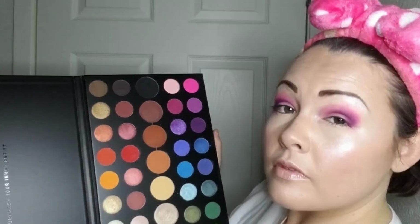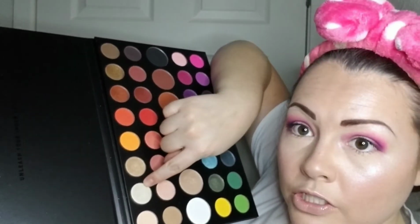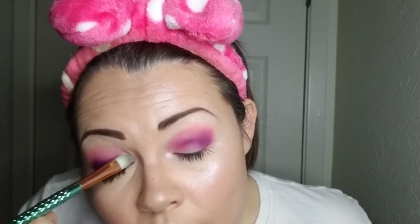That's right, what do you think? What do you want to put in the middle there? Am I gonna go darker or lighter? I think I'm gonna go over here to this shimmery white. Let's get a flat brush. Perfect. Let's see, I'm gonna go in dry first. More product. I don't know why I closed this up. Silly me.